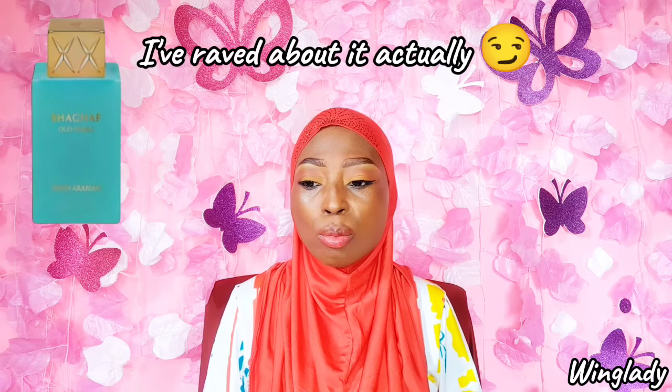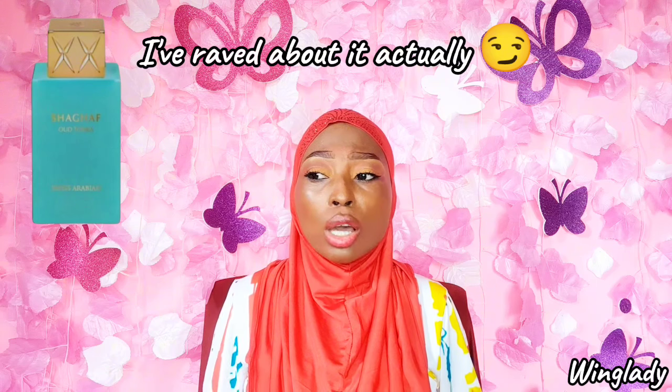So the ones we are dealing with today are Shaghaf Oud Tonka and Shaghaf Oud Ahmar, the one in the green bottle and the one in the red bottle. I have decants of both, and I've had them for almost a month now, so I can tell you exactly how they smell. Let's start with Shaghaf Oud Tonka. I've spoken about it before, but I haven't actually brought you a full review.